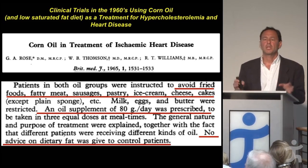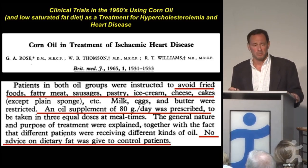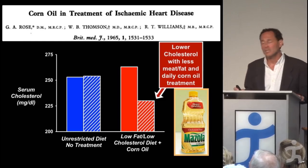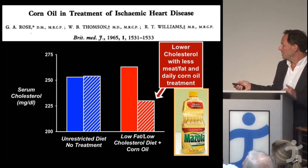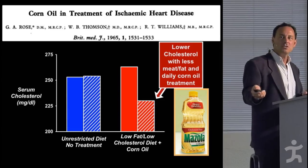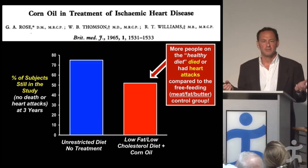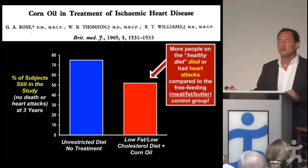They had one group that was put on a low cholesterol, low fat diet, and they had a couple tablespoons of corn oil per day. The other group, as you see here, they say no advice was given to the control patients. And the outcome was quite nice as far as the cholesterol. So the study was a success as far as reducing cholesterol. But then when you look at the outcome, it's very straightforward. To stay in the study, you have to stay alive. So now we look at these two groups and look at who's still in the study. And so the people on the low-fat, low-cholesterol corn oil diet, only half of them are left. So twice as many people had heart attacks and died in those that had the corn oil.